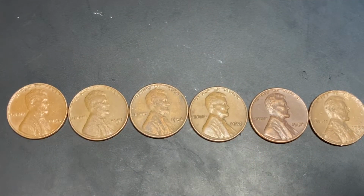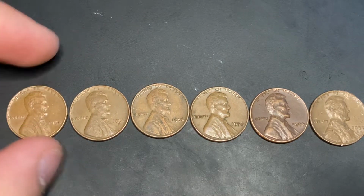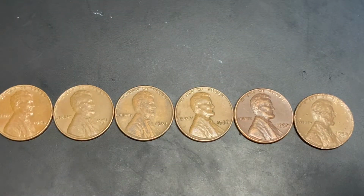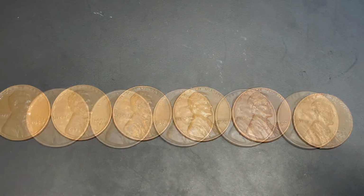All right, guys, at the end of box number 1, we found 14 wheat cents from the 50s. 6 of them are new dates that we're adding. We're adding a 1950P, a 51 Denver, a 52P, a 56P, 58P, and a 58D. Pretty beat up one down there, so that's just going to be a fill-in for now when I put it in the book. So let's move into the 40s coins that we added to this album.